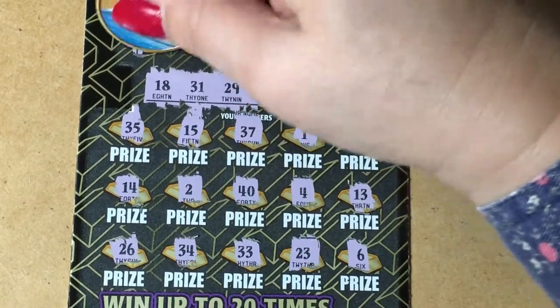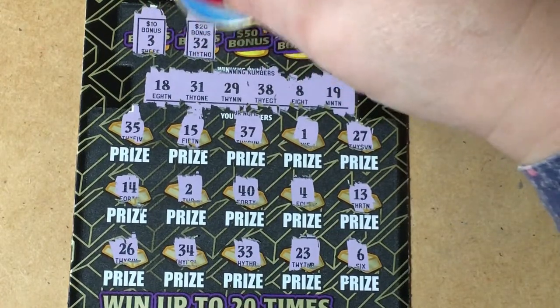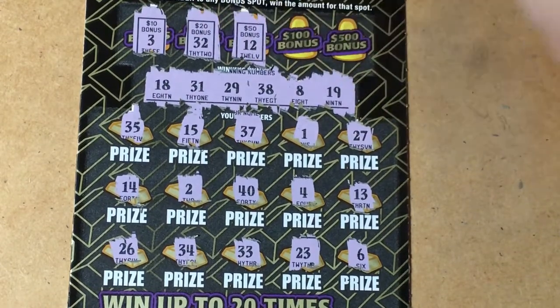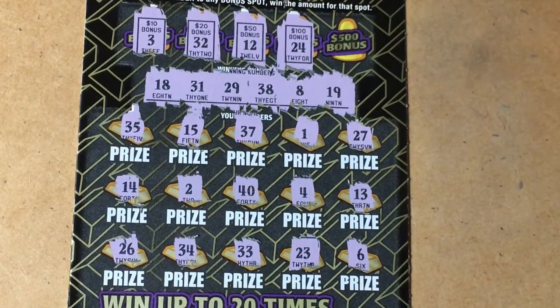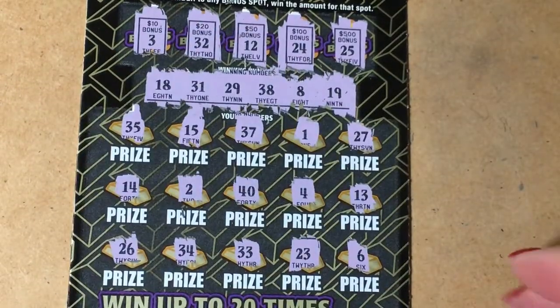For $10 bonus, we need number 3. And we don't have it in the winning numbers. How about 32? So no $20 bonus. $50, we need a 12. Nope. $100, we need 24. For $500, we need 25. Nothing there, another bust.